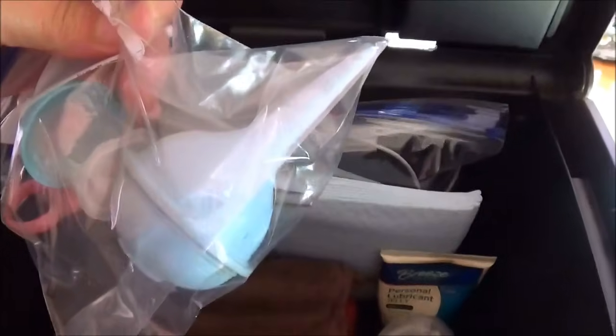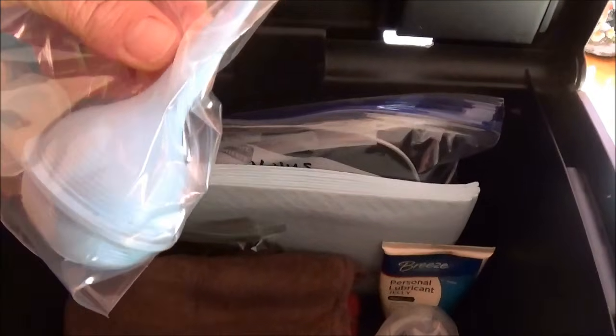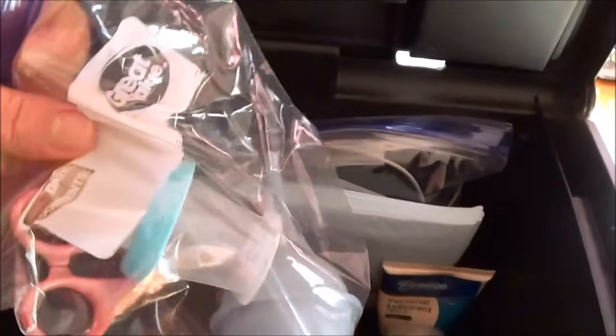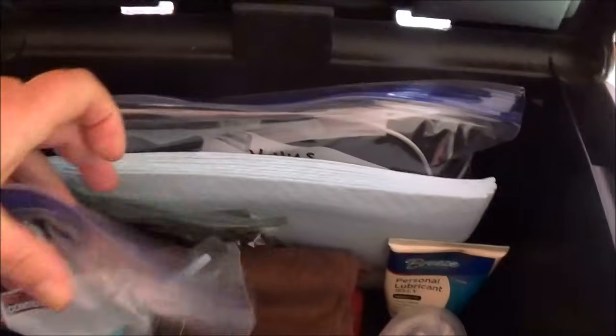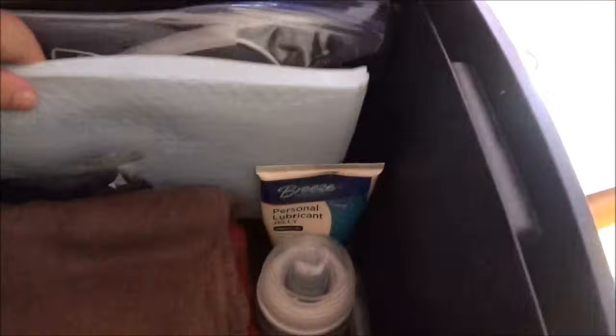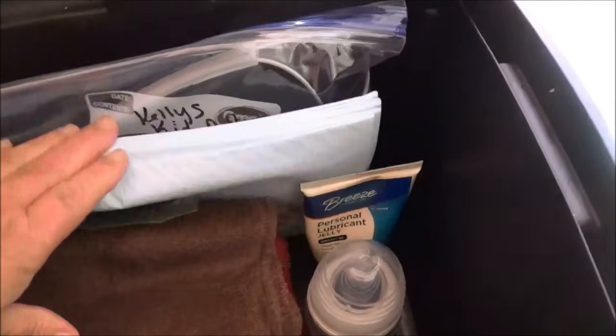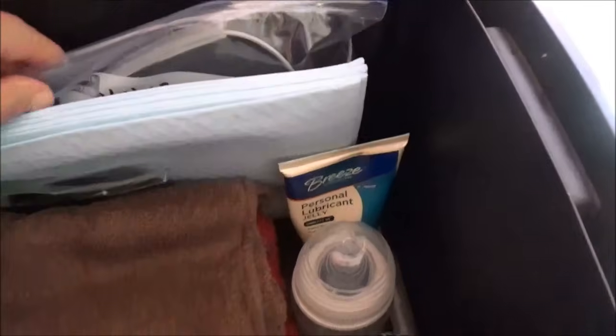So in my kidding kit, as always, I have the nasal bulb. This helps clear mucus out of their throats. I have a little preemie bottle. All of this is sanitized, so I don't want to take it out. I have a little preemie bottle, and I have a pair of scissors in case I need to cut the cord. I also have puppy pads. I generally don't use them, but I'm going to try again this year to use them.